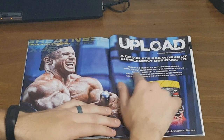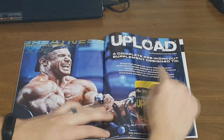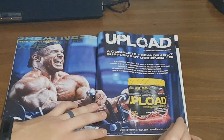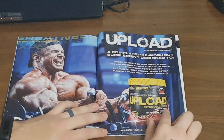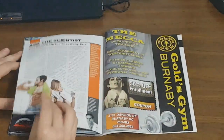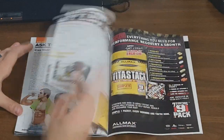What do we have here? We've got maximum focus. So I am curious what the difference is between maximum focus and laser focus that we saw earlier. And here we have mental focus, blood flow. If your blood wasn't flowing before, it will after this. Can water help you lose body fat? I'll save you some time and I'm gonna say yes.